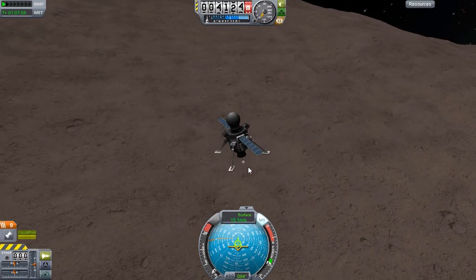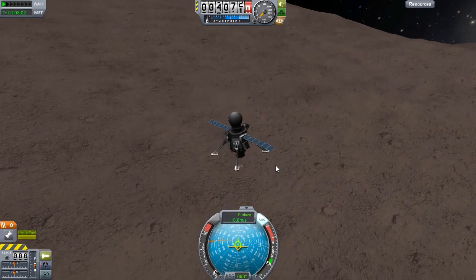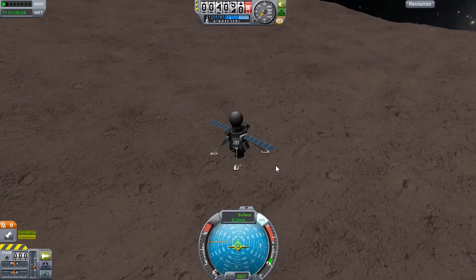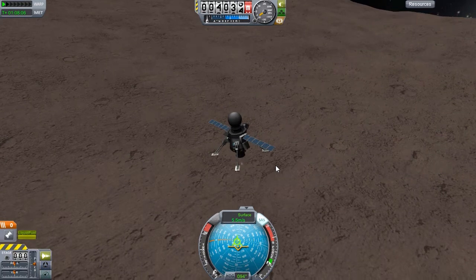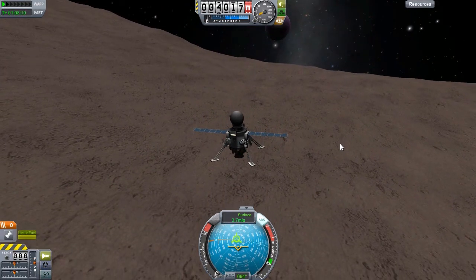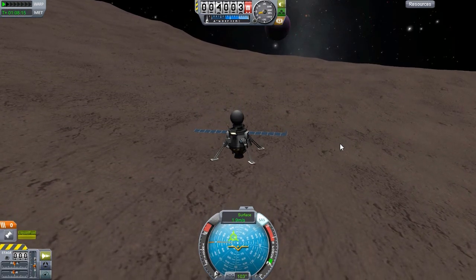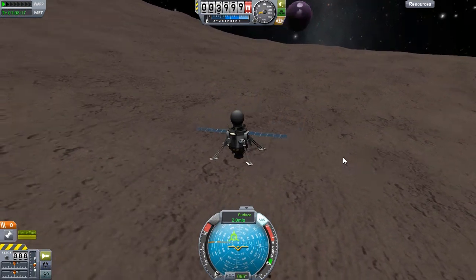Yeah, this is going to be quite a nice, easy landing, I think, because we're not really moving very fast, even though we've been plummeting towards the surface of Gilly for a while. So it's kind of nice, actually. I kind of like landing on this place. It's nice and easy and simple.